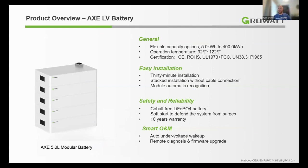And these can all be combined with the AXE low voltage battery. One of the great things about the modular AXE battery is, as you can see in the image here, they are effectively stackable. The control wires and power wires would connect in the upper right-hand corner of this image. As we quote here, easy installation, 30-minute install. Because effectively you're only making one connection at the top of the stack, it makes it really easy. And obviously the modules will auto recognize when connected together, making it super simple for install.